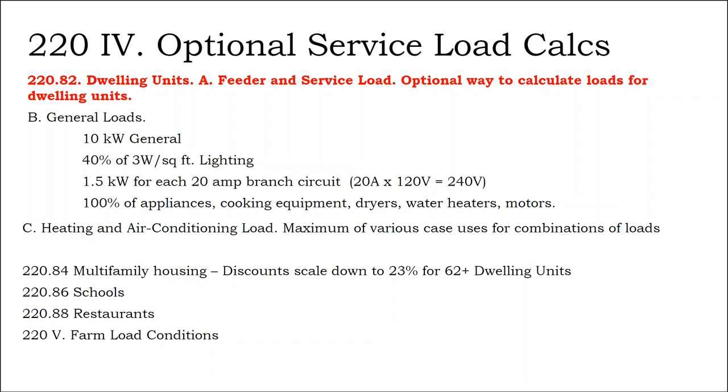A dryer is certainly a heavy load, but your dryer cycle is only for 55 minutes. As we know, our continuous loads are for 3 hours or more. Your dryer is not a continuous load. And so it's giving you some fudge factors and also telling you what appliances you don't have to mark up by another 25% when calculating your loads.